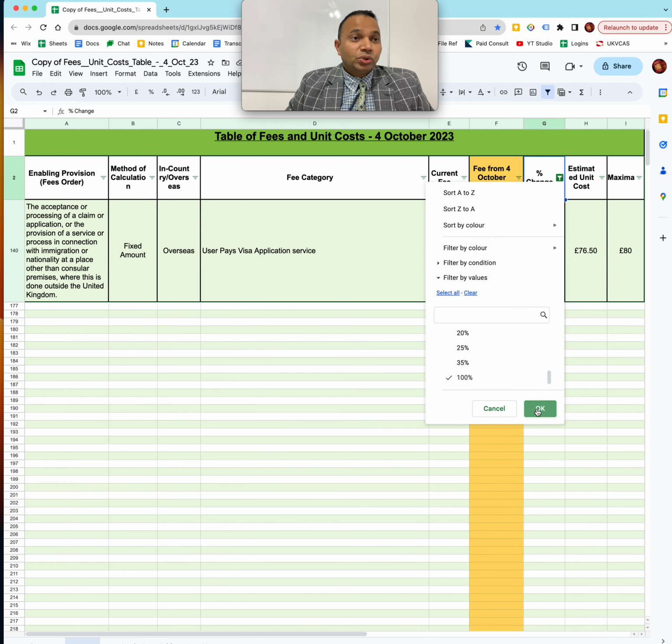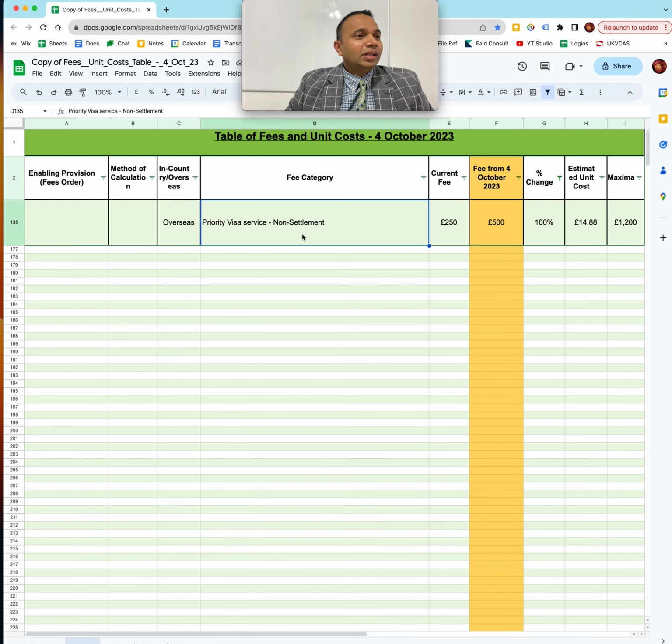39 is done. Let's go to the 100% increase. Priority visa non-settlement overseas, from 250 to 500. So this would be, for example, a skilled worker visa. You want a priority service within 5 working days. Earlier you used to pay 250. This is only overseas. Outside UK, any country you file, let's say a skilled worker visa or ICT visa, GBM, senior specialist worker, it's going up 100%.